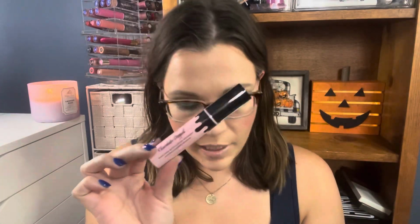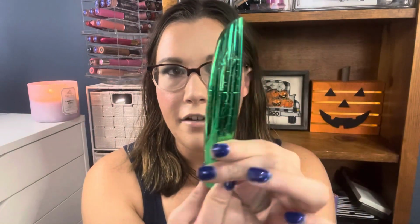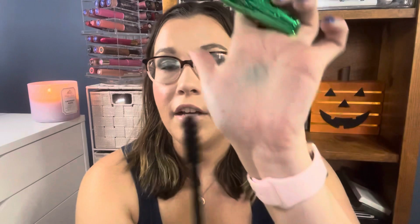I'm not going to open this one because I just recently opened this Blowout High Volume Waterproof Mascara from Makeup Revolution. This is part of their new Extended Chill collection. I'll show you the wand on this in case you missed that video. Definitely go check it out because this collection was leaked and released early, and I was able to pick it up before they took it down.